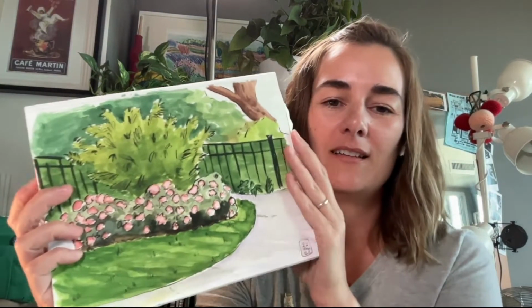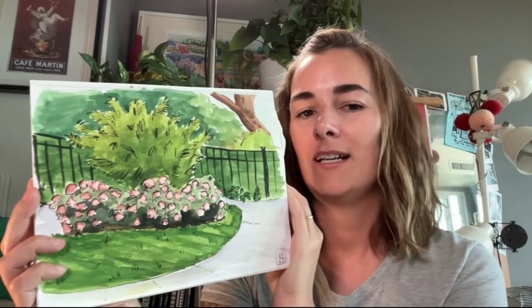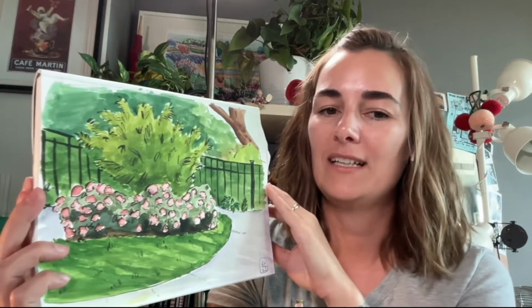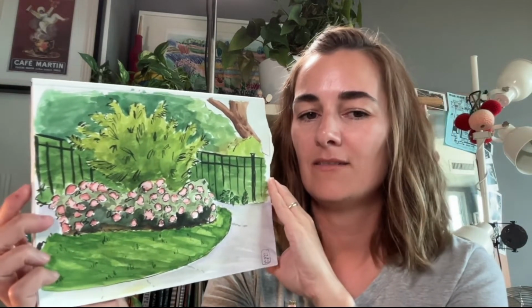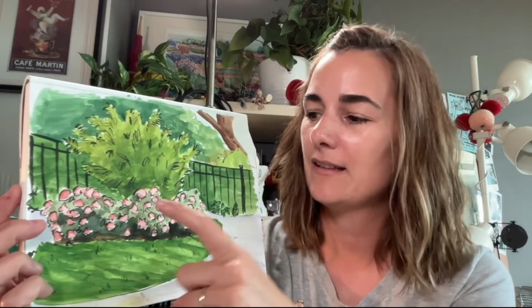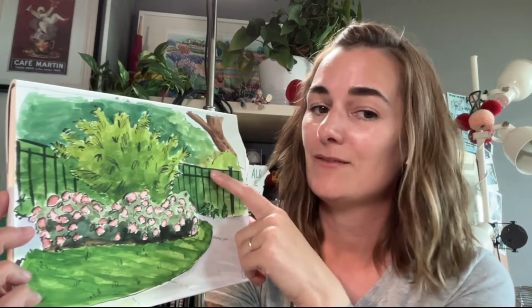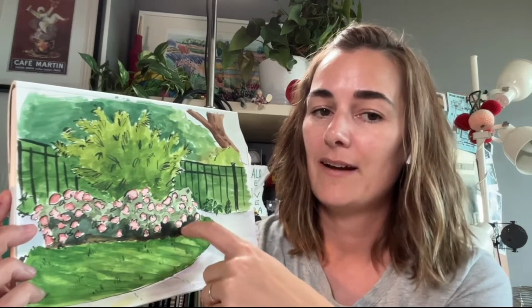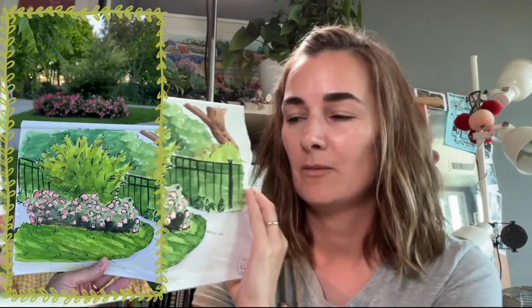On the 23rd of June. Actually, let me show you this one first. I didn't post this one on Instagram or anything because I didn't like it at the time. I just thought it was a big mess of green. But looking at it now, I can see differentiation in the color. And this is again at the park across the street, down toward the back. This is a kids' play park area back behind this fence here. But I liked the bush and I liked the flowers in the bush. So this is just an urban sketch that never saw the light of day.